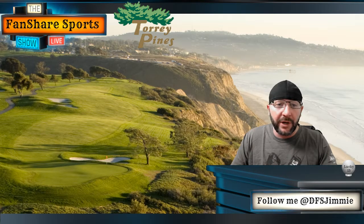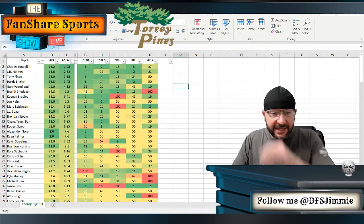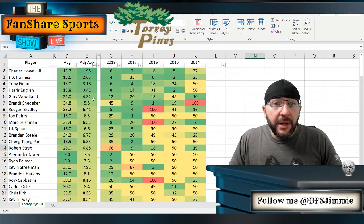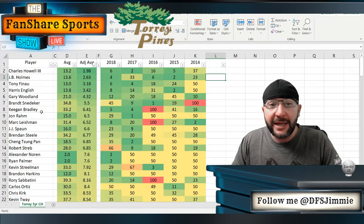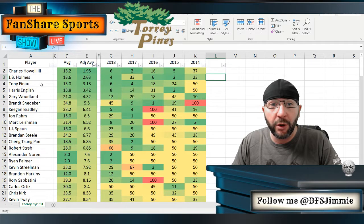But what we're going to see here in just a second is guys that have had success on this golf course, and I'll zoom in a little bit here for you. And I think you're going to see a couple of things come into play, and one is that you've got some real high ball hitters out here. So, for example, JB Holmes, highest apex. Again, apex is a weird measurement on tour, but one of the higher ball hitters on tour is JB Holmes. Tony Finau, real high ball hitter.